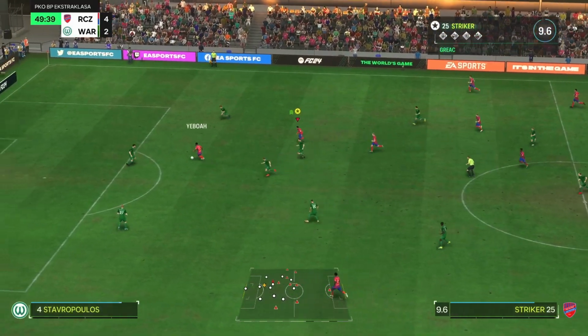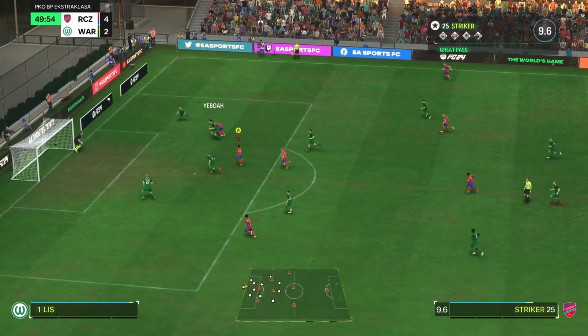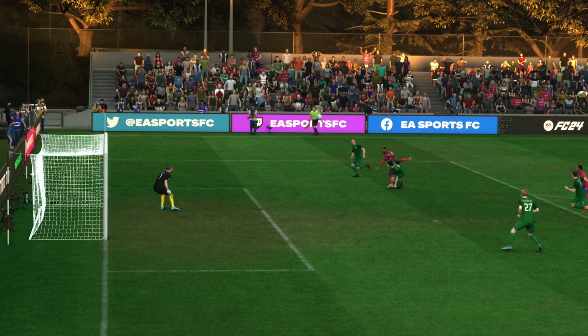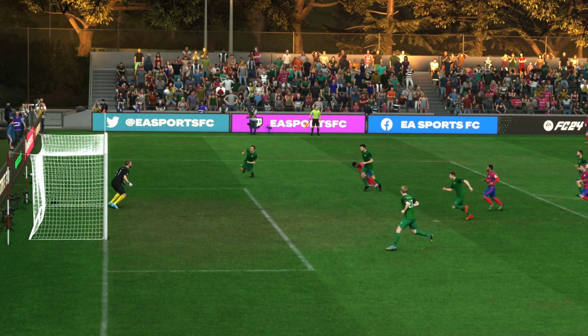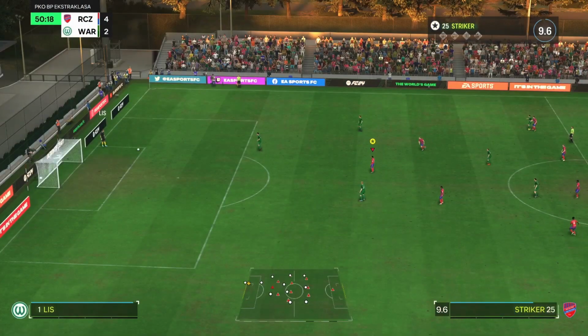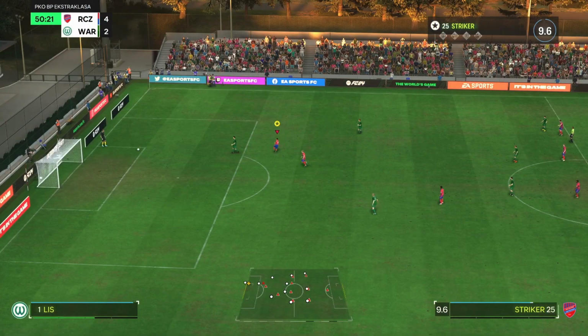Senior has it. What a genuine opportunity, but it was squandered. Goal kick. Well, as those stats tell us, their attacking play today has been exceptional.